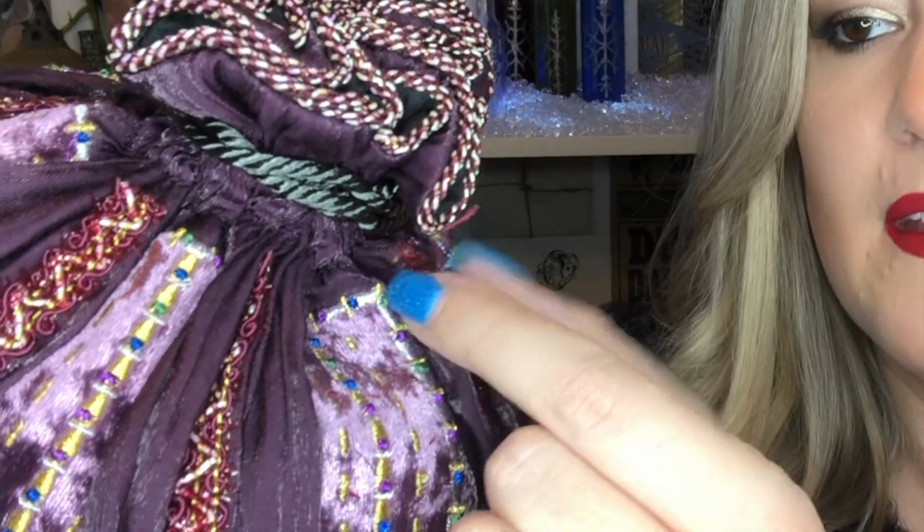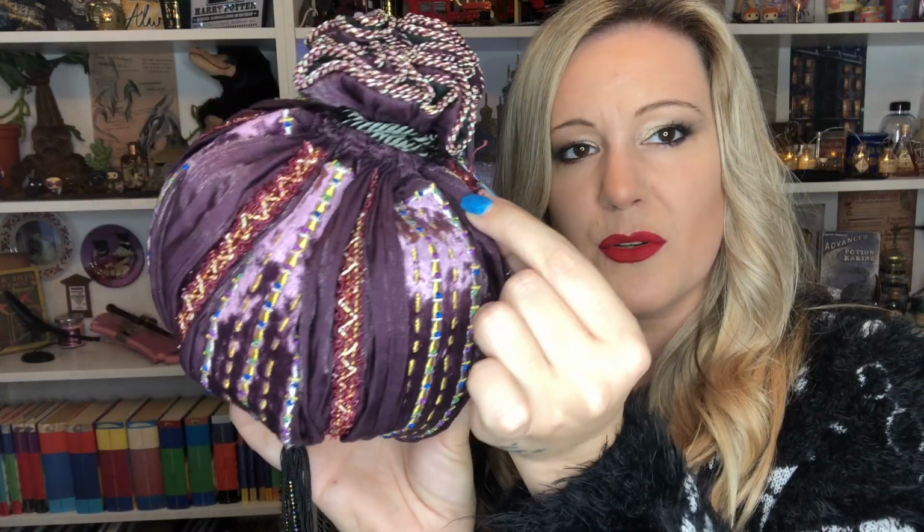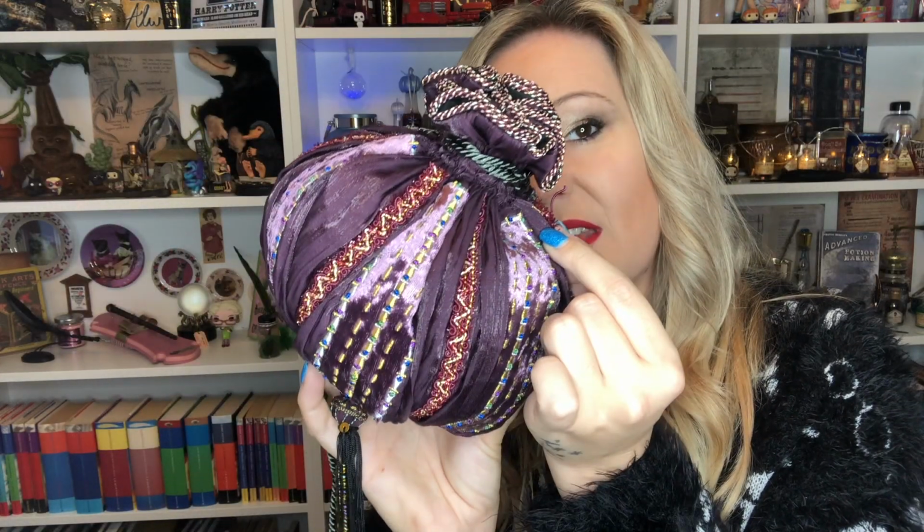There's a few pieces I'm already noticing with this bag where it's not been stitched properly. So can you see that there? This has actually come loose. I don't know if you can see that against my skin. You can see it. There we are. It's starting to come loose there. So that's not good. So obviously this bag is not to be used.